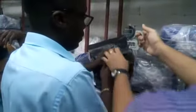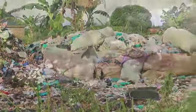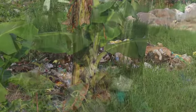Initially, we wanted a total ban of single-use plastics, of Caveras, total ban. But when the document reached Parliament and then there were discussions, it was agreed that there would be a limit of 30 microns. In other words, plastics that are below 30 microns are the ones that are illegal. Every Ugandan has a role to play in saving the environment. If we put our efforts together, a better environment will be created for a better Uganda and the future generation.